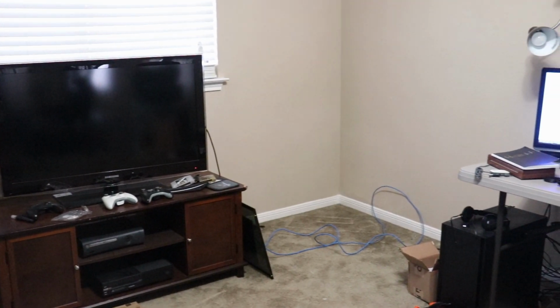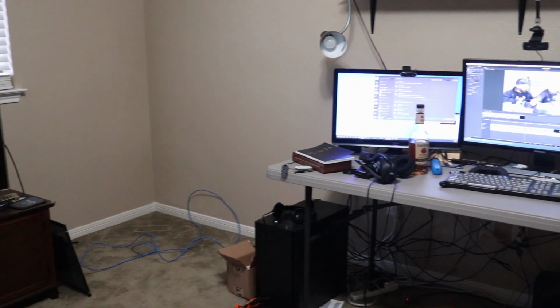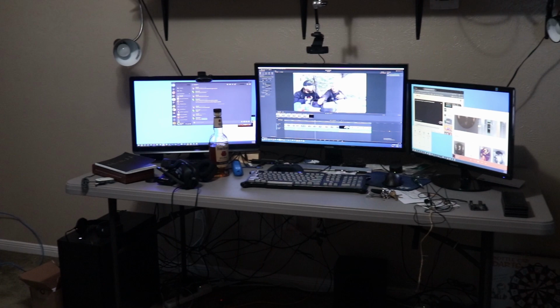Here's a pan of my current studio. The empty spot is going to be my new ham shack desk once it arrives. And then there is my streaming and editing computer.